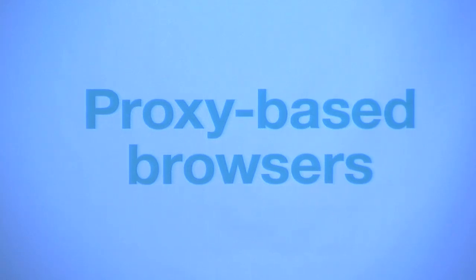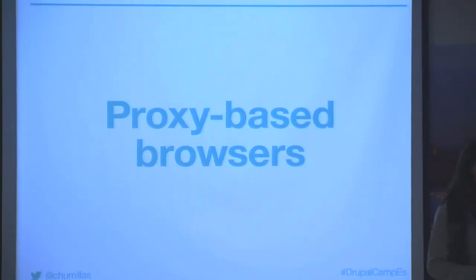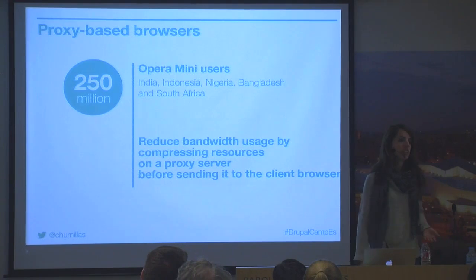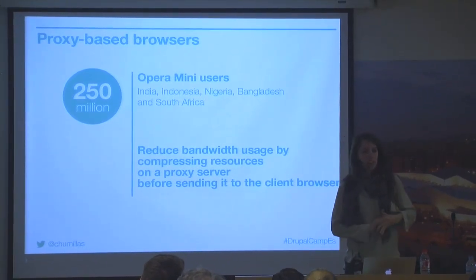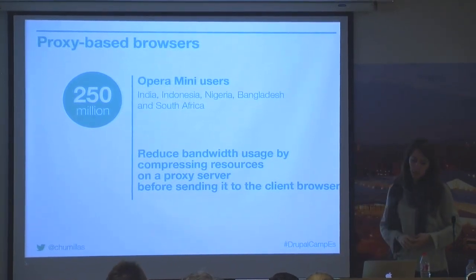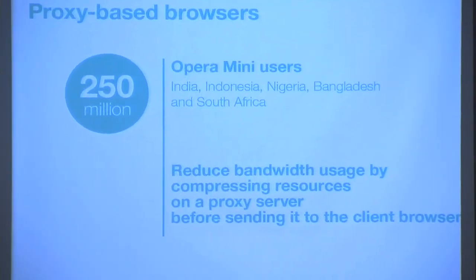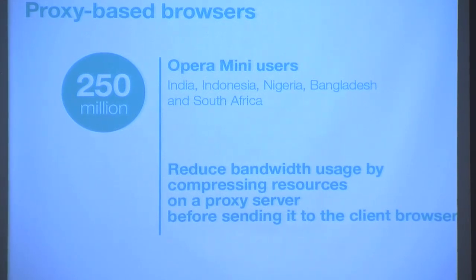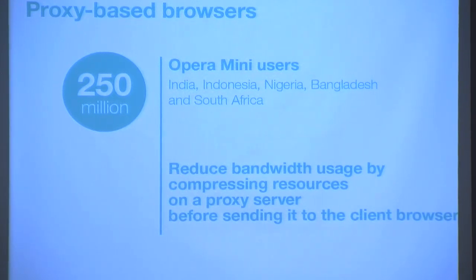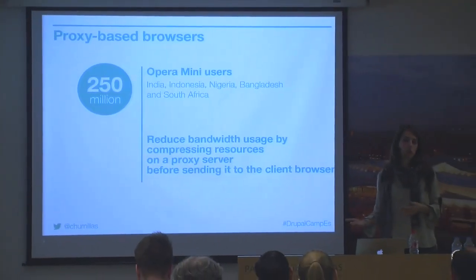Another important thing are the proxy-based browsers, like Opera Mini, for example, or Opera. I'm culpable, I always do that. We forget them. They work differently from the other browsers. What they do is they load the page on their server, they process it, and then they give you whatever they decided is going to be your website. What does that mean? That it reduces the bandwidth, but they decide the JavaScript and a lot of stuff in their browsers. So there are a lot of JavaScript behaviors that you won't be able to use on them.